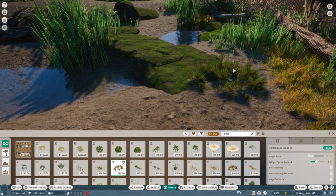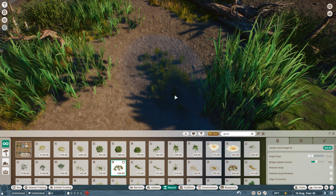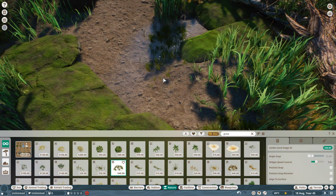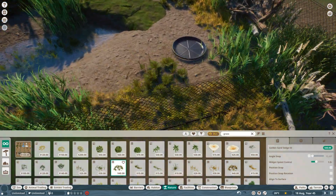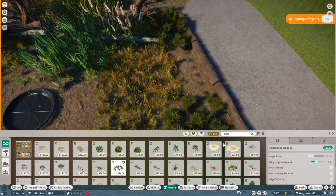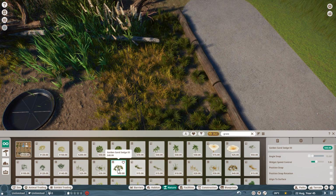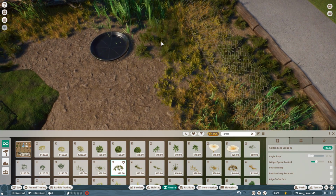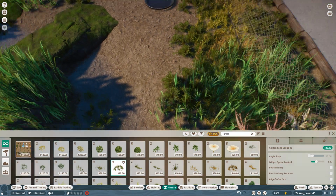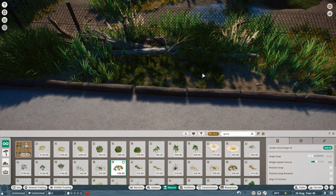Oh, look at that. That's a nice looking little bit of grass, isn't it? I definitely want some of that. Might get some of that down in the water here. That looks nice. Excellent. Love that. Let's get some of this out the front here. This is a lovely looking little thing, isn't it? Whoops, didn't mean to do that. I don't know what it is. What is it? Golden sand sedge. I mean, look at that, it's a lovely texture on that. Yeah, I do like this one a lot. I'm going to be using this a lot.